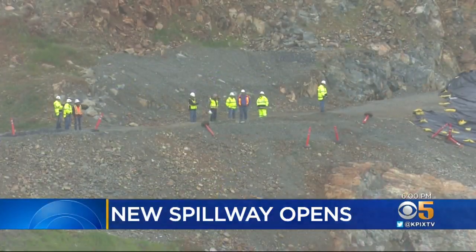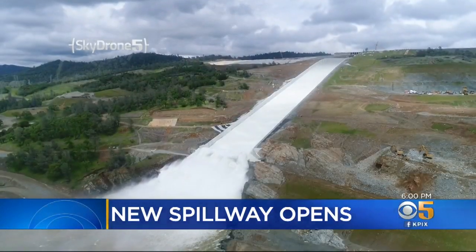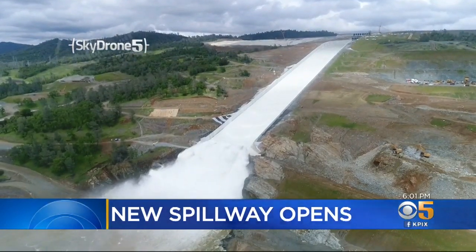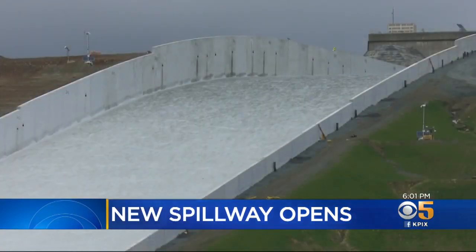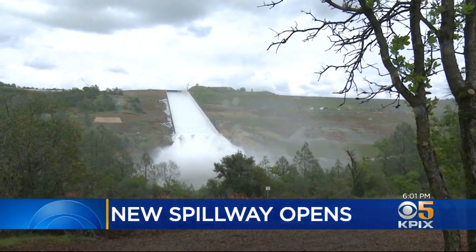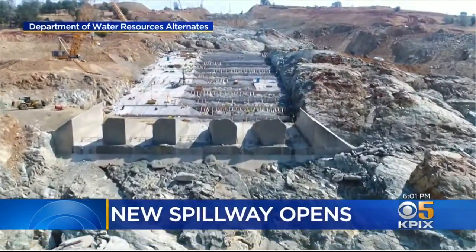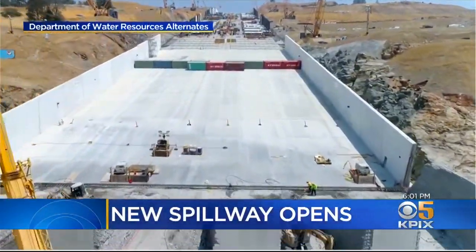Despite all of the attention, today was not really a test drive of this new spillway, just the Department of Water Resources returning the dam and the Feather River to what should be normal operations. So 2 years after the crisis, we have a new state-of-the-art spillway. We're confident that this spillway has been redesigned using today's best modern technologies and engineering. The spillway is an amazing engineering feat. They did it really quickly, and it's great.